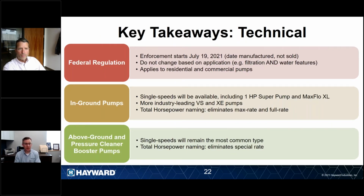With that said, I've got a couple takeaway slides here. If you remember anything I said, hopefully these next couple slides will be that. This slide talks to the technical aspect of it, just so that you understand what this regulation is and what it isn't. Again, there's that date, July 19th, date manufactured, not sold. It doesn't change based on application, so it doesn't matter if you think, well, this is a water feature pump. As long as it has a criteria, a minimum efficiency requirement, we as manufacturers have to meet it.